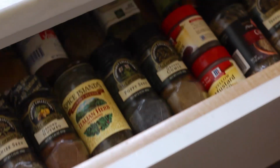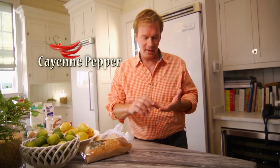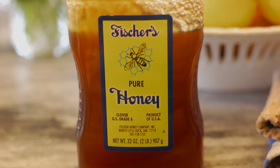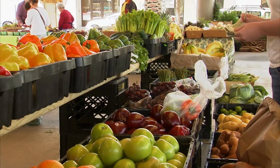When it comes to spices or flavorings, well, just look at my spice drawer. I have lots of things, but you really need some cayenne pepper, I think some onion powder, some cinnamon certainly, and also honey. It's great to have around. Of course, you're going to have some of the fundamentals in the way of cooking oil, flour, and sugar. But when you've got these other things on hand and you're bringing some fresh things in from the garden, or like I said, the farmer's market, there are so many combinations you can come up with. In fact, let me show you one of them.